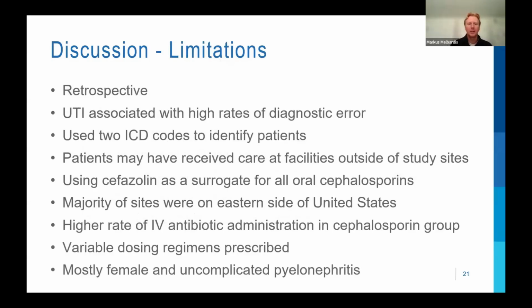Some limitations of this study. It is retrospective in nature. UTIs in general are associated with high rates of diagnostic error. They also used only two ICD codes to identify patients. Patients may have received care at different facilities outside of these study sites. Using cefazolin as a surrogate marker for all cephalosporins could underreport the true resistance to cephalexin, but might overreport resistance to third-generation cephalosporins, such as ceftibuten or even cefpodoxime.